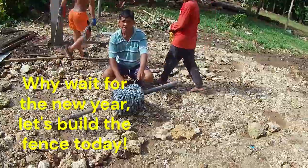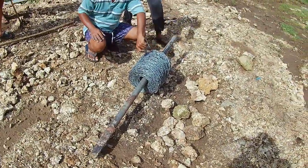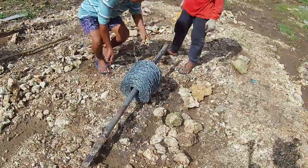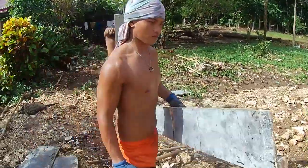Multi-purpose tool there. That's their big spade that they use for breaking rock and breaking ground. Now we're going to use it for unraveling barbed wire. I'm going to run this first row through here and just unform this post.